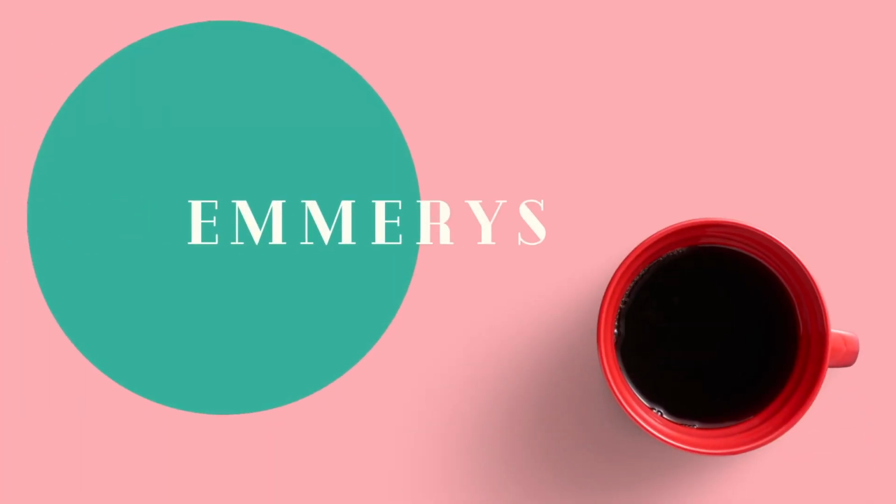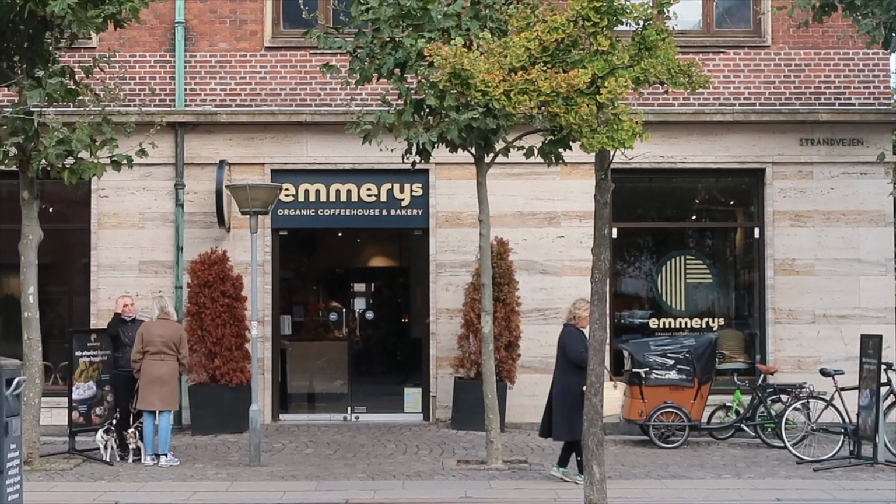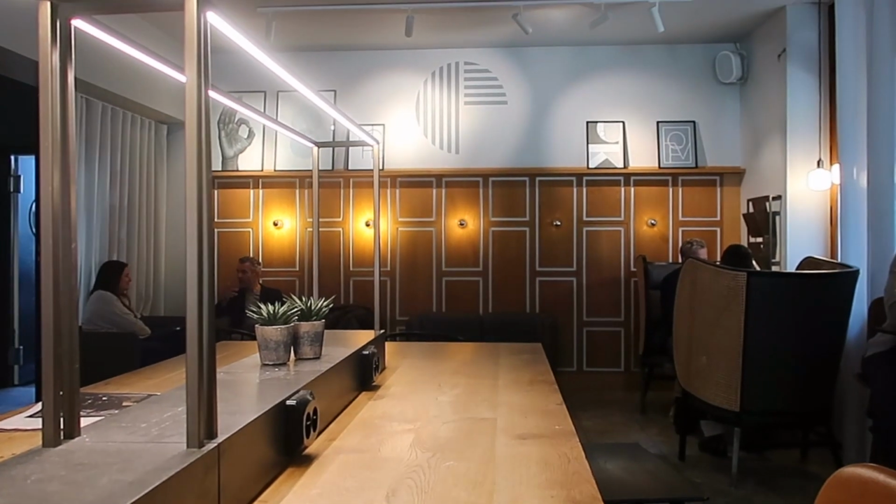The next one is Emmerys. They are all over Copenhagen. If you just search Emmerys Copenhagen, you get all the locations. They usually look the same.